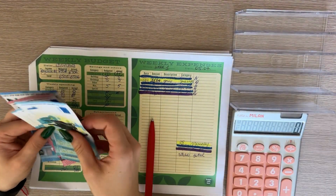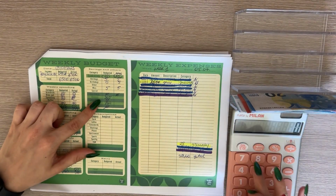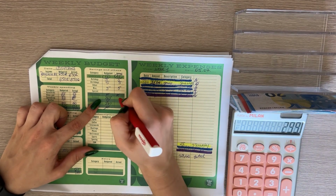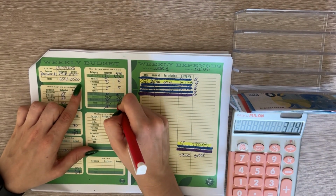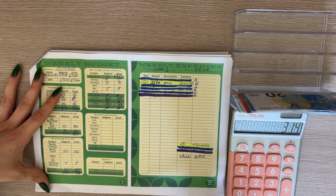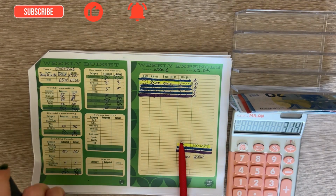So that's 30, 31, 2, 3, and 4. So 34 euros in deposit. So 265 plus 34. In total, we added 299. So 299 plus 15. That was 314, leaving us with 0 euros to budget. Perfect. That means that we closed this week's budget.